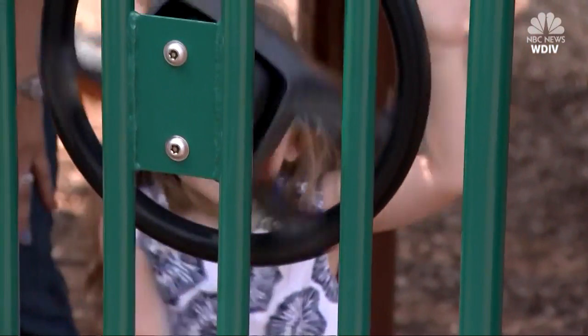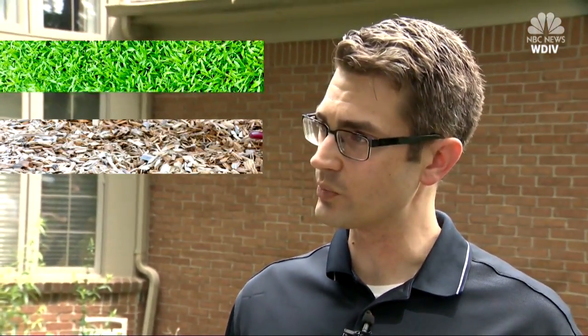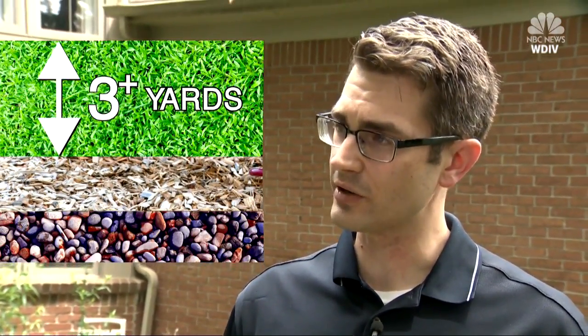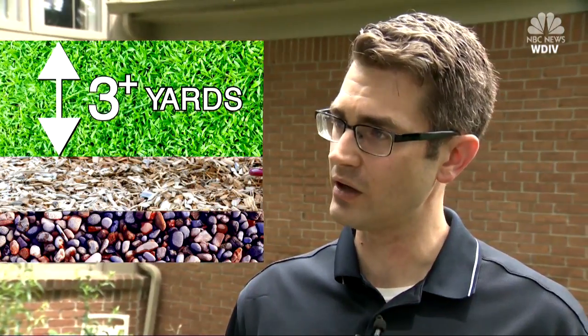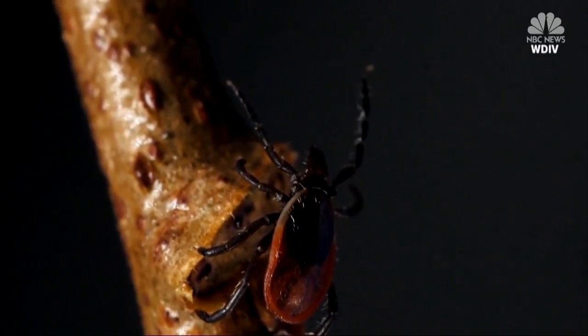You should put play structures or seating even further in from that barrier. If you have a mown lawn and you can put that swing set, for instance, on a wood chip or a stone bed that's at least 3 yards away from the edge of the lawn, you're in very good shape for minimizing ticks. Finally, pesticides can help.